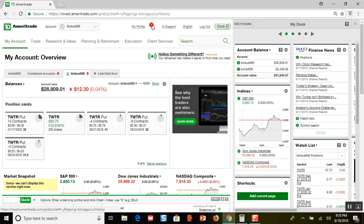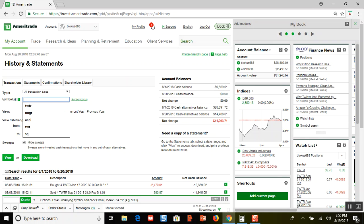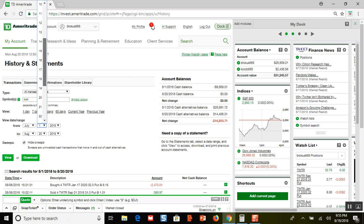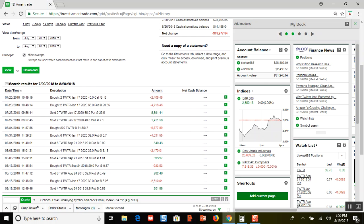So let's go to transactions and let's put in Twitter, and I would have done this back in late July, right before the earnings came out last month. So I'm going to put in July the 20th. That's pretty close to when I would have done it, and then I'm going to click view. And there you go. That's the 20th right there, and you can see that I bought 2 calls at $12, which is $1,200 per contract. I bought 2 of them.